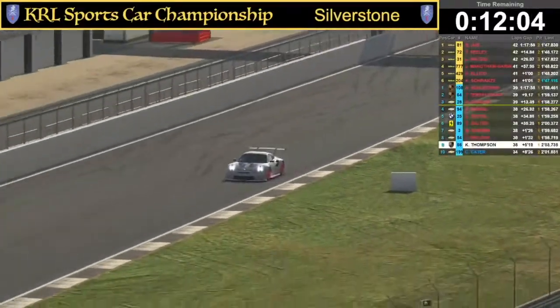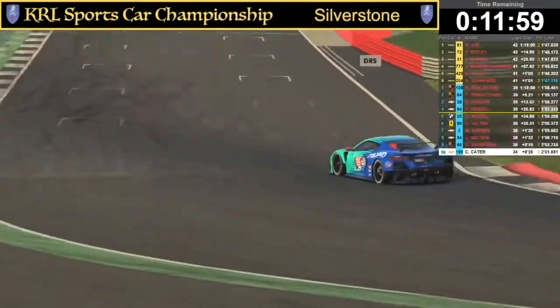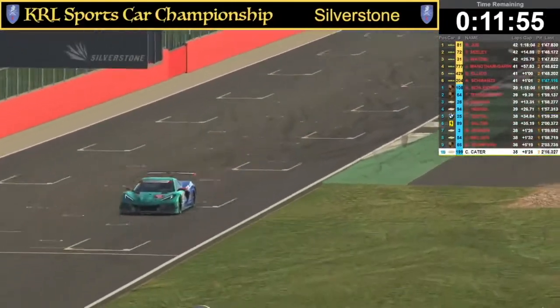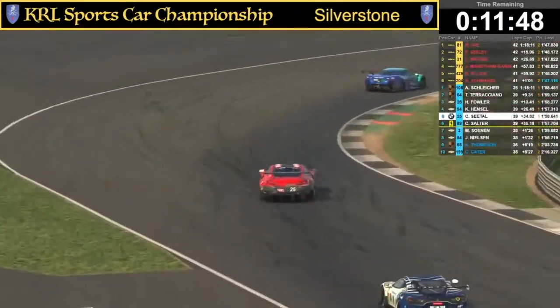Chris Thompson runs ninth in his RSR, and the test session continues for Leighton Cater, who we'll see a lot more pace from at Le Mans in 2 weeks. Meanwhile, back in behind, it is Connor Seidel, the battle for fifth.